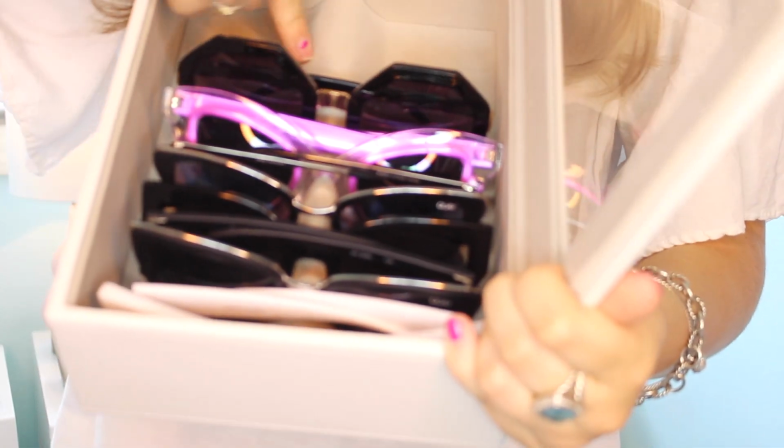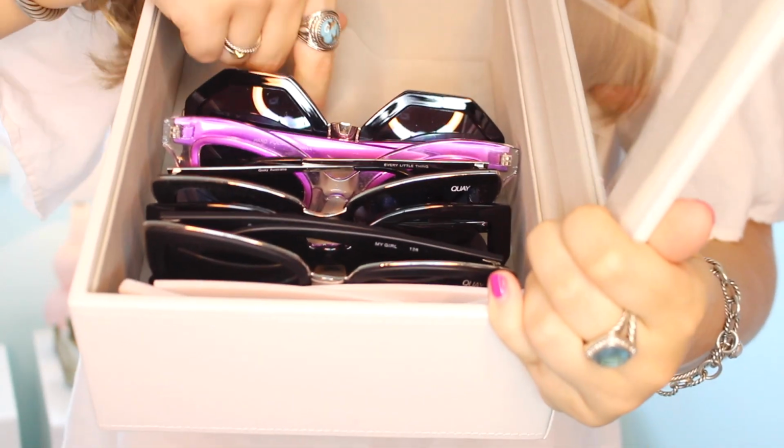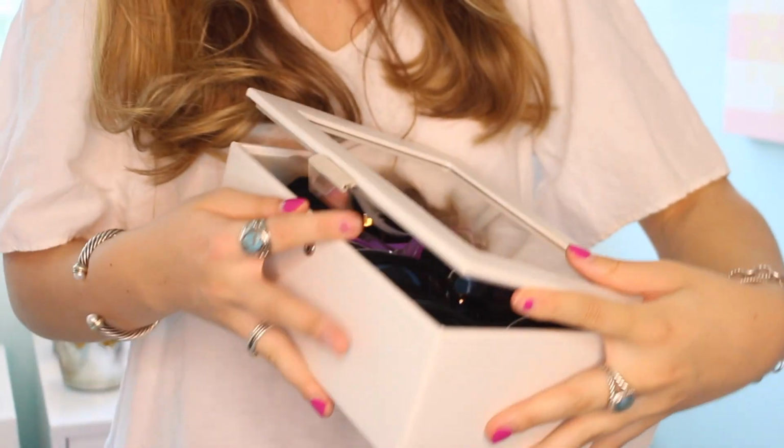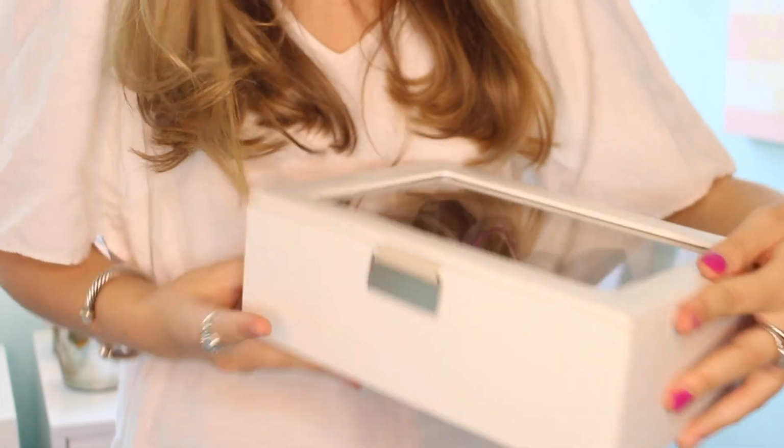Well, can you see that? It's like a ridge for your sunglasses. You can literally, and look how that could fit so many more. You can put your sunglasses in here and then you can see what sunglasses are in here and then you can close it. Oops. And they don't get crushed.